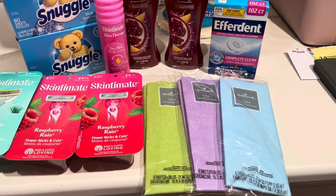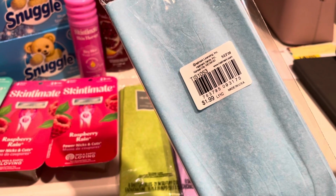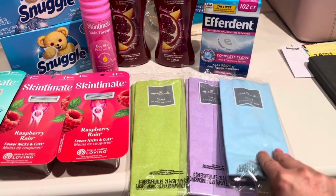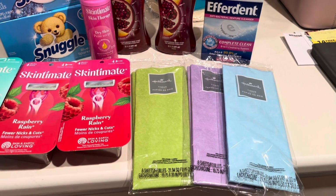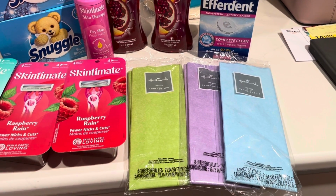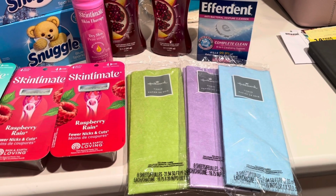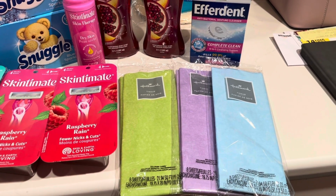And these were $1.99. Be careful, look on the back, because they had some in the store that were like $2.49, the striped ones. So they were $1.99 each, and then that's $6 for all 3. I got back $3 in extra care bucks on any Hallmark item. Some people have the $3 CRT coming off on the app. So that right there was just $1 each.